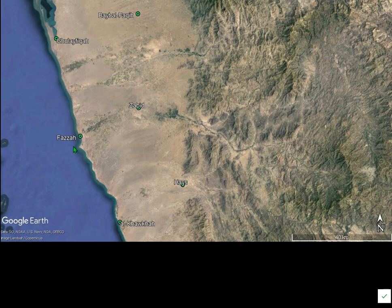So one of the aspects of this is that you get a lot of longshore drift along the Red Sea coast, and it creates these little harbors, but they keep moving along as the sandbanks move further along. And so, for instance, at Faza, we have a string of sites of different periods. So that's quite interesting to have them discrete like that.